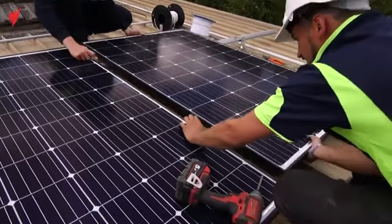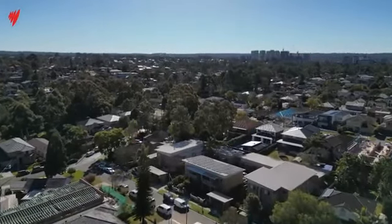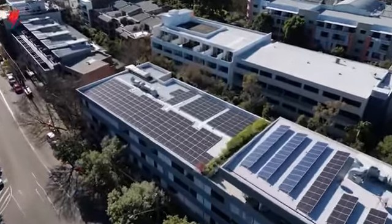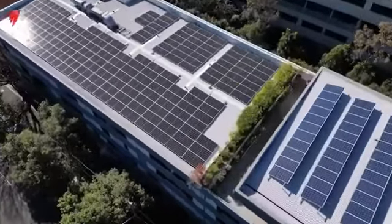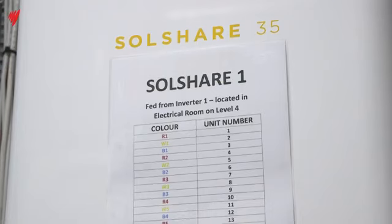Despite strong uptake of solar on houses, apartments have mostly missed out. The biggest stumbling block was about how we share the solar. That's because until recently, it's been impossible to split power from one solar system to individual units. So we thought we need to find a solution to this problem, and we ended up developing a world-first technology, the SolShare, that allows rooftop solar to be directly connected to apartment buildings.